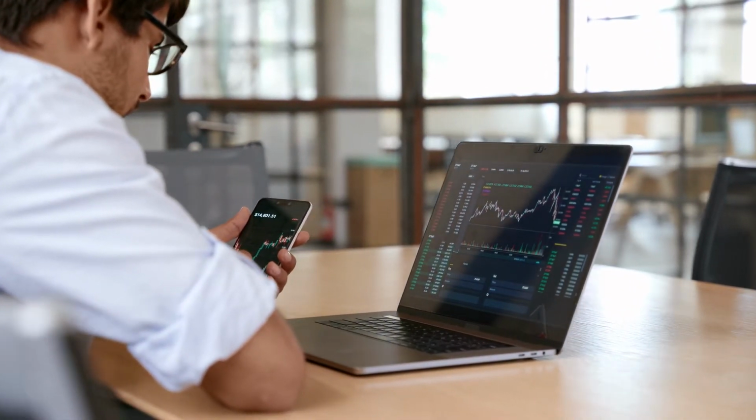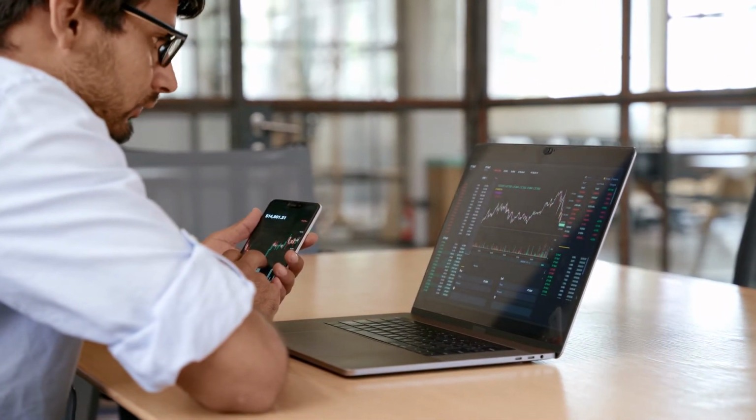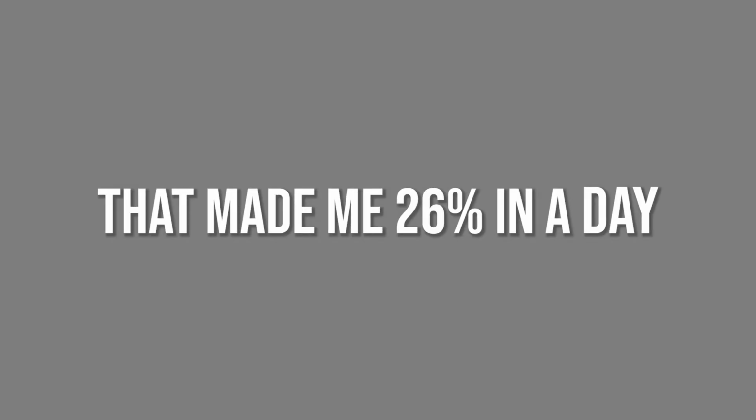Want to make money trading options, but you don't have the time or a large account? Let me show you a trade that I took this week that made me 26% in one day while minimizing my risk and not needing me to actively look at my screen and have large capital requirements.